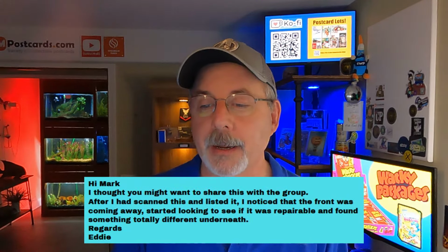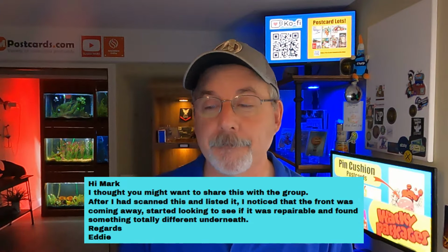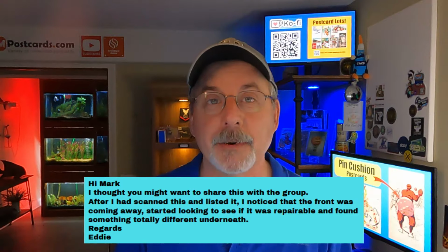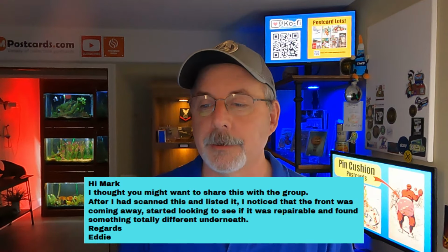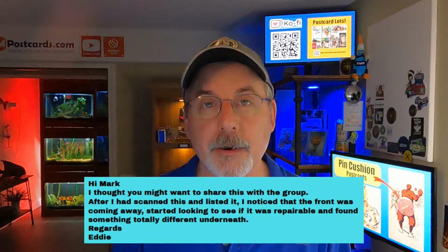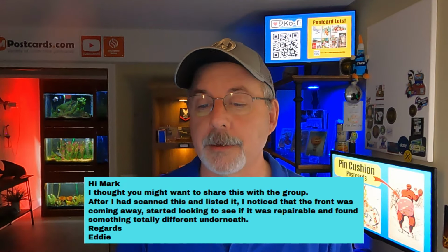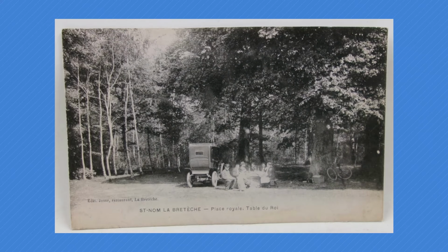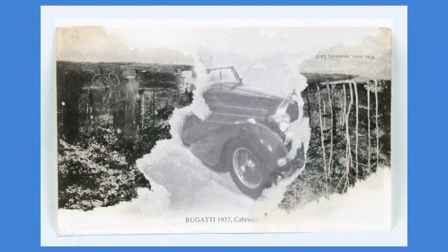Next one was kind of interesting, and this comes from Eddie. Hi Mark, I thought you might want to share this with the group. After I scanned this and listed it, I noticed that the front of the postcard was coming away. It was peeling. Started looking to see if it was repairable and found something totally different underneath. So this is the front of the postcard, and this is people standing around a car, and after he started peeling away, this is what he found.